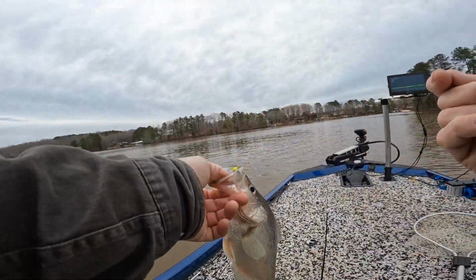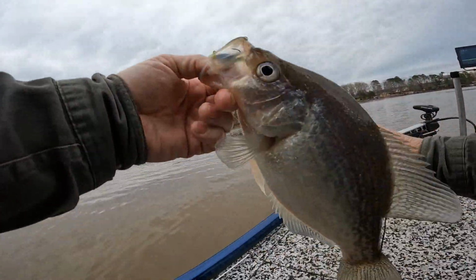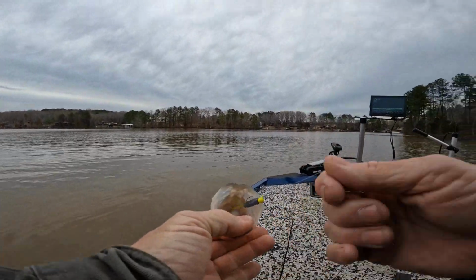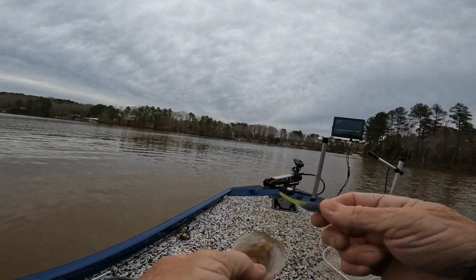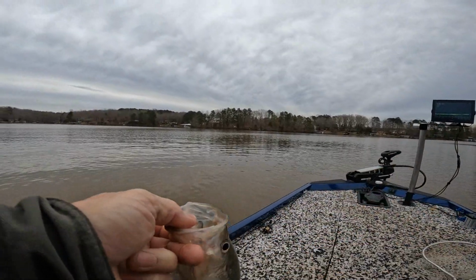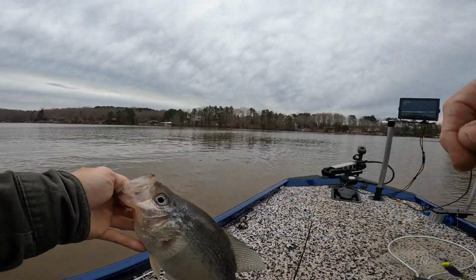Especially, you know, they don't want to chase it. The old saying is you got to put it on their head. You got to put it within 8, 10 inches of them at least today, or they don't want to pay attention to it. And if it's moving too fast, they won't chase it. They'll turn around and look at it. You can see them kick their tail a couple times and they go back.